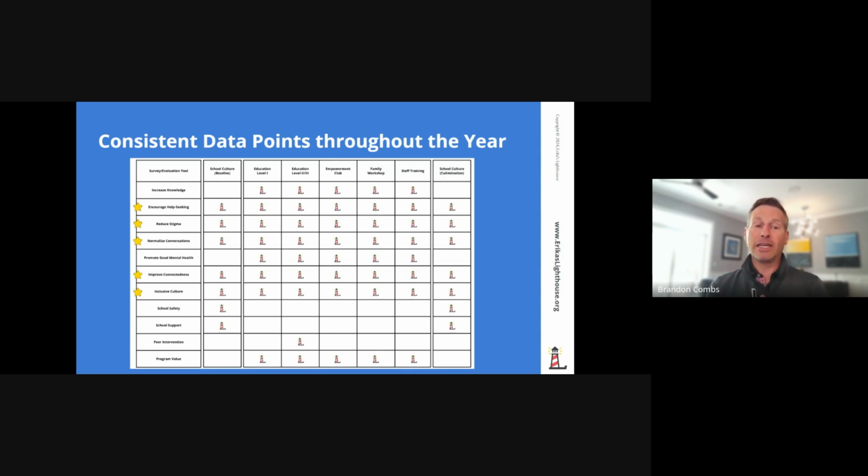And I think that's a really key piece. When we are taking a look at that data and making it meaningful, that consistency throughout the entire school year is going to be really key for counselors, social workers, and administrators to make informed decisions on what is working, what's not working, and what is helping move that needle throughout the year as you track your progress and success.